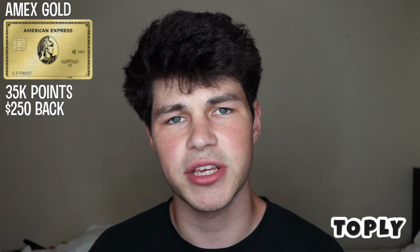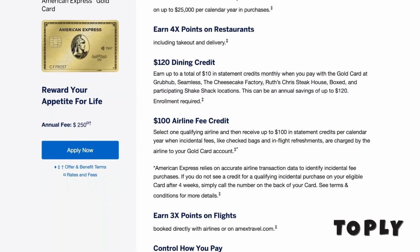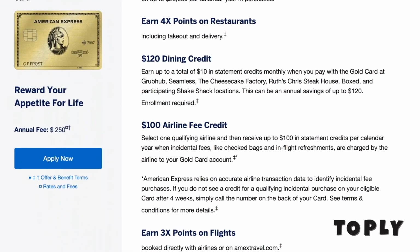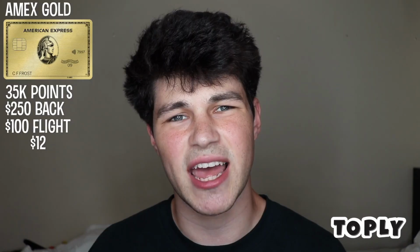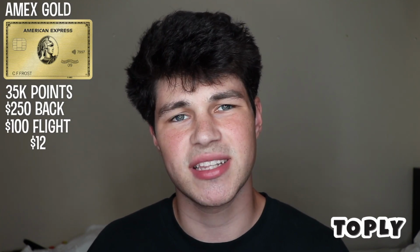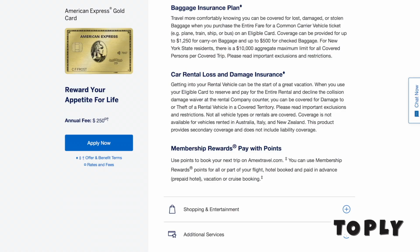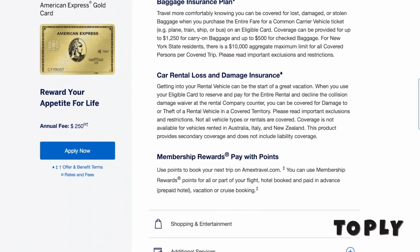A couple of the recurring benefits that you get every calendar year include $100 in airline credits and $120 in dining credits, which are split up into about $10 per month, which isn't the greatest thing, but it's still better than nothing nonetheless. Another cool thing that the card offers is car rental loss and damage insurance.